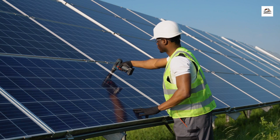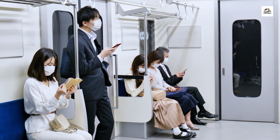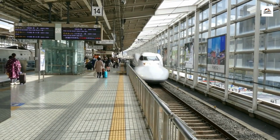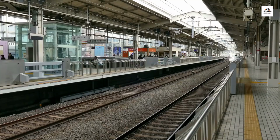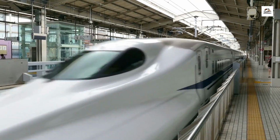Noise barriers with solar panels. The noise barriers installed along residential areas on the route not only reduce sound but also come equipped with solar panels. This dual-purpose design allows the railway to generate renewable energy while minimizing the disruption to people living near the tracks. It's a subtle yet effective example of China's innovative approach to balancing infrastructure with environmental sustainability.